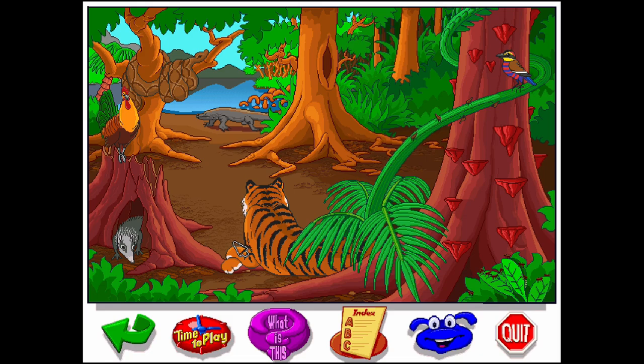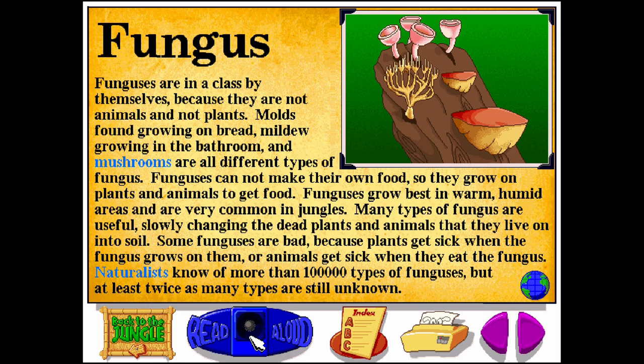Fungus. F-U-N-G-U-S. Funguses are in a class by themselves because they are not animals and not plants. Molds found growing on bread, mildew growing in the bathroom, and mushrooms are all different types of fungus.